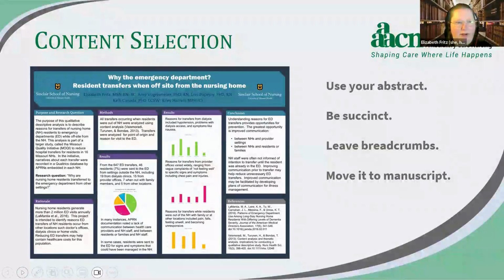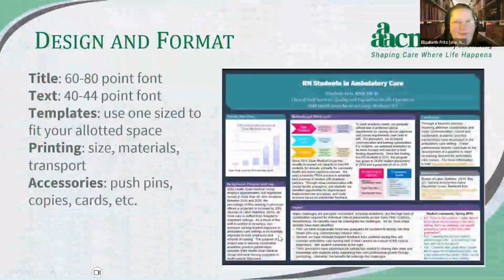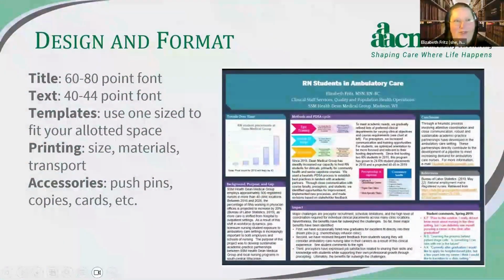Let's talk a little bit about how to make your poster pretty, visually appealing, and useful. So for design and format, you want to think about the context of a typical poster event. You have this huge room, long rows of posters. Usually they're standing rows, so just kind of like long aisles with people everywhere. And somebody walks into that room and is looking around going, where do I even start?